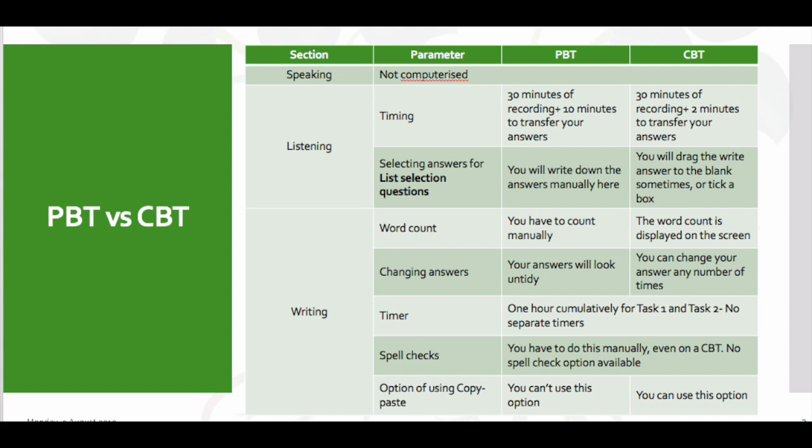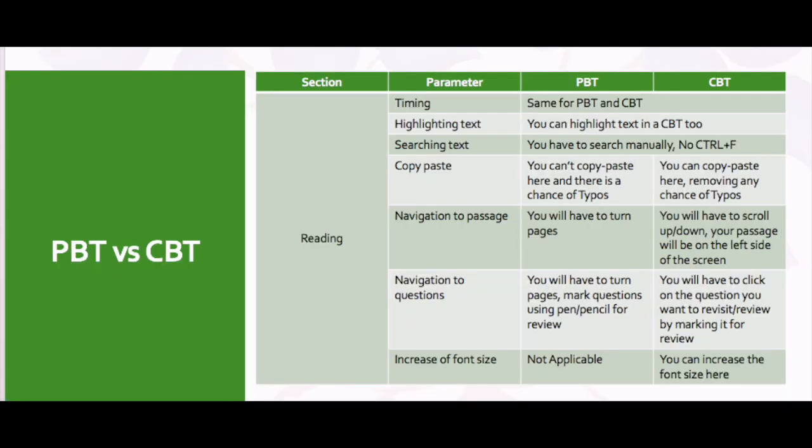Let's move forward to the reading section now. Looking at the reading section, there are a bunch of differences between the PBT and the CBT. The timing, however, is the same. You will be attempting 40 questions in 60 minutes, and that holds good if you're writing academic or even the general training. So there's no difference there, it's the same.